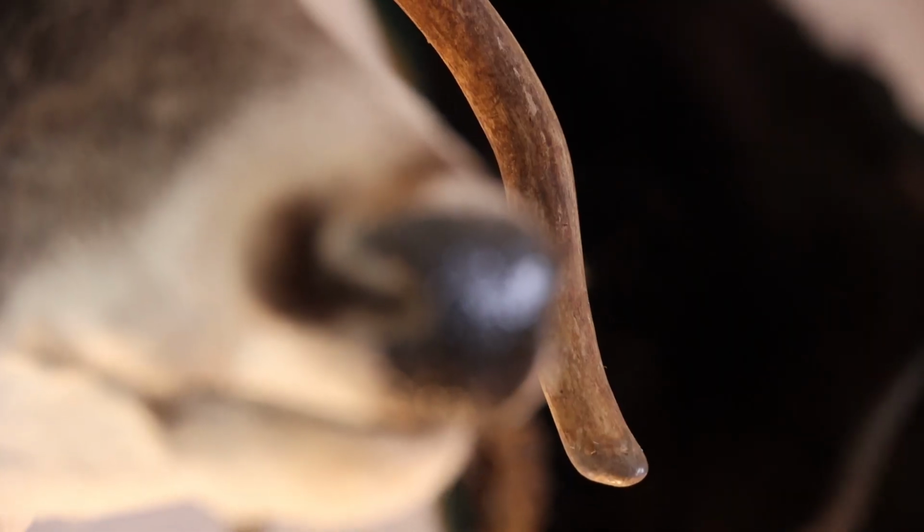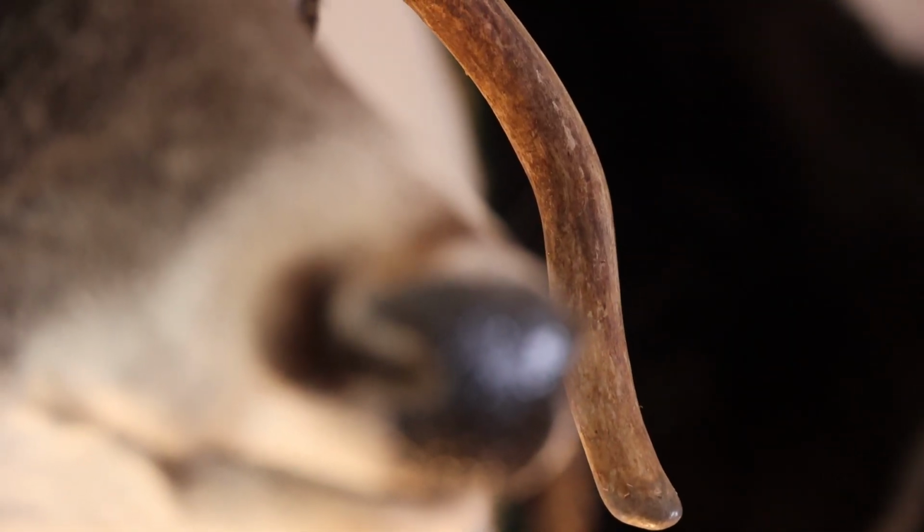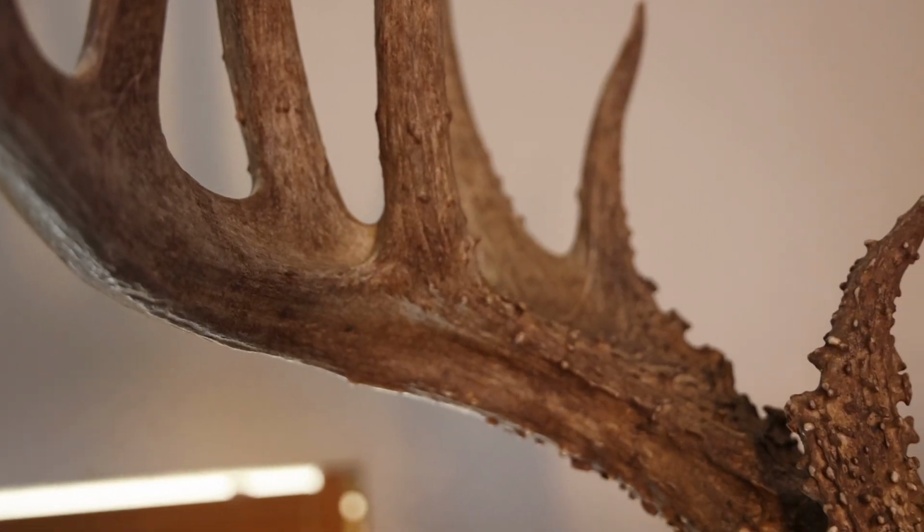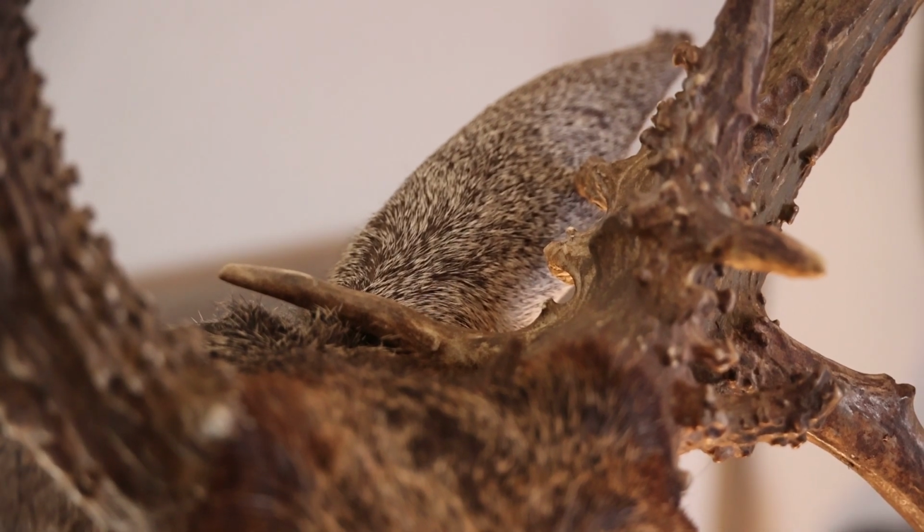Stay tuned, because at the end of this little tour of my trophy room, we've got a surprise buck that we've got hanging on the wall now. You'll want to stay tuned to hear about this trophy 205 gross score Boone and Crockett non-typical buck.